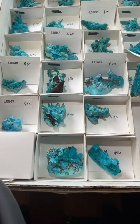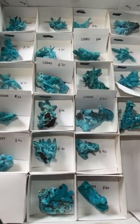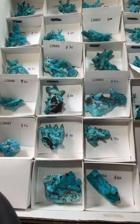These are pseudomorphs of Ajoite. Got any of that Ajoite? Yeah, sure. Well, let's see here. We're gonna start doing it by the flat. We're not selling it by the flat, but we're gonna show you the whole thing.